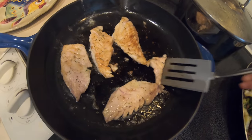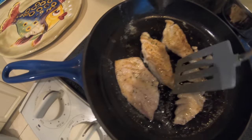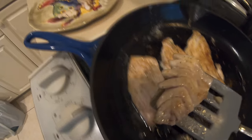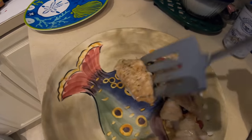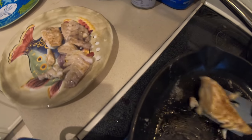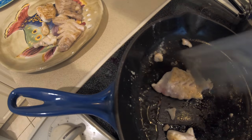It's almost done here. The little piece. Oh my gosh, look how it's falling apart. Oh man. That's how you know it's good fish right there. This is good stuff. Now get on the spatula. There we go. That piece has got to cook a little bit more.